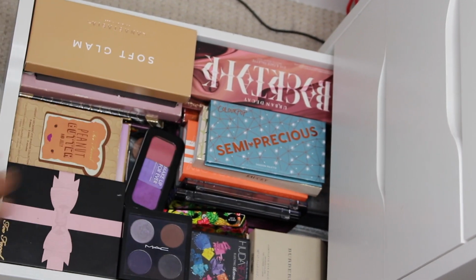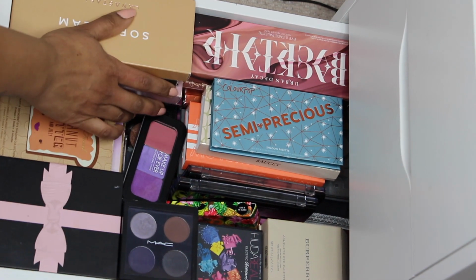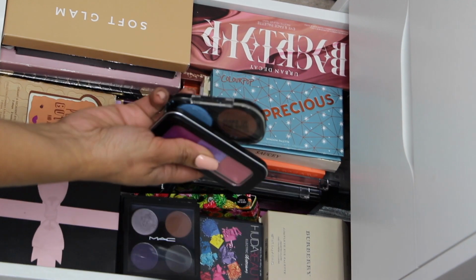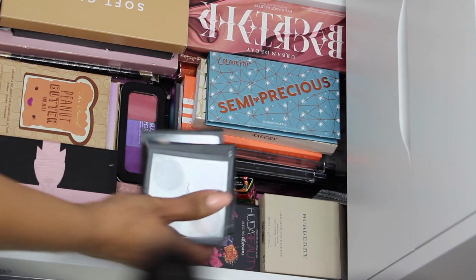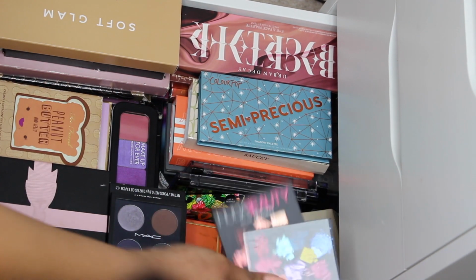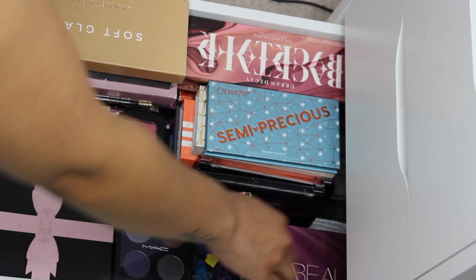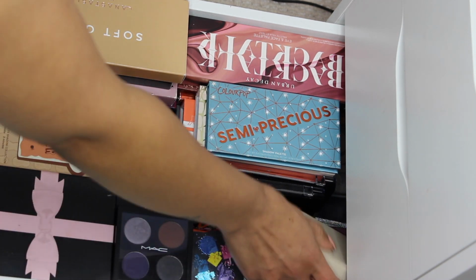Lastly is my palette drawer. So I've organized them by brand. So this is all my Anastasia. We have some Too Faced on both sides here. Some mini Makeup Forever single shadows. Then my mini MAC palettes are over here. And then we also have some mini Huda. And then some random ones. We have NYX, MAC, Burberry, Dose of Colors. And then my two Huda Beauty palettes, Desert Dusk and the Rose Gold palette back there.